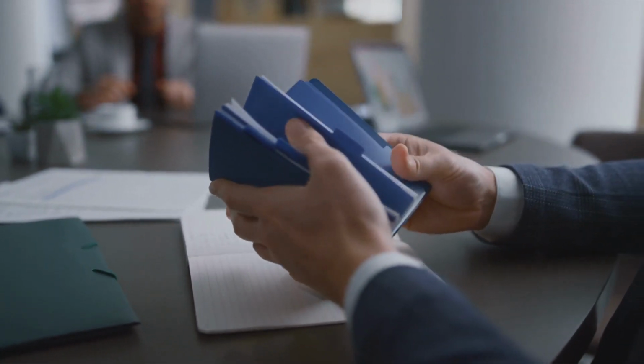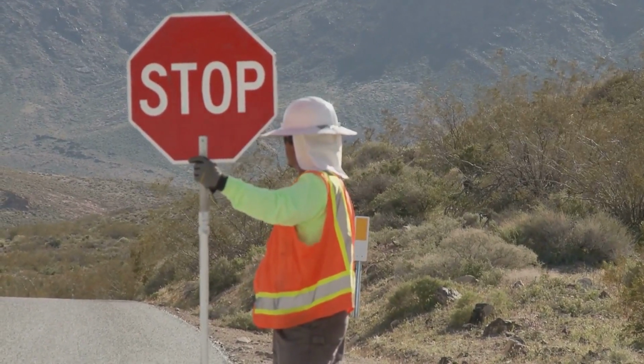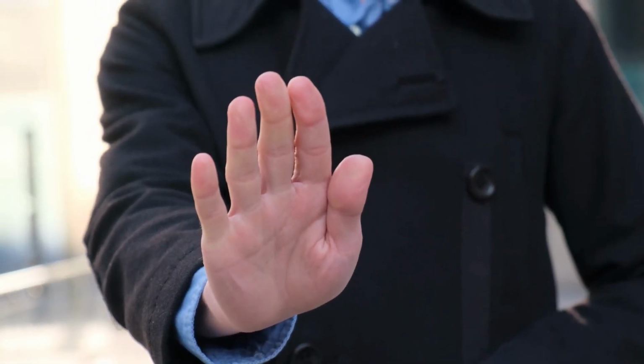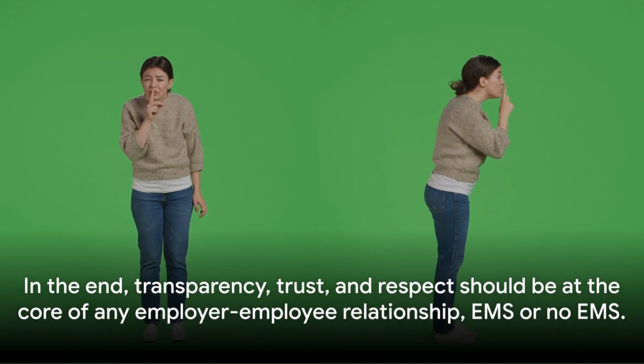Remember, while employee monitoring systems can offer benefits to employers and employees alike, their use must be balanced against individual privacy rights. If you believe your privacy is being invaded, don't hesitate to take the necessary steps to protect your rights. In the end, transparency, trust, and respect should be at the core of any employer-employee relationship, EMS or no EMS.